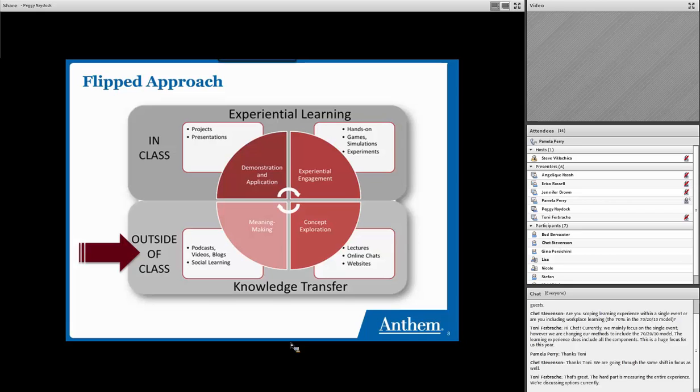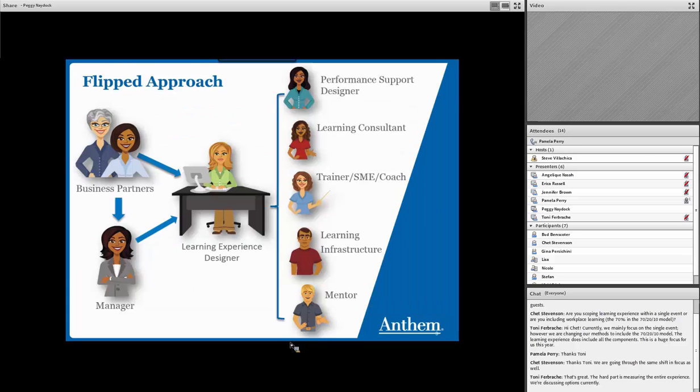So how did we incorporate that into Anthem? Our flipped model is our short videos, which we call micro-learnings, e-learnings, reference materials, online discussions, games, assessments, and then some quality time with their instructors. Next we had to ask ourselves if we had the resources and tools to make it happen. And as you can see, yeah, we do.